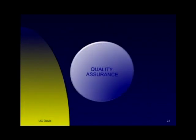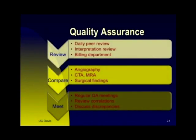And then the last area is quality assurance. I seem to like groups of three here. Break this down into three. You need to have some mechanism of measuring the quality of your examinations. Again, if you're accredited, they're going to spell it out for you and give you requirements. In our department, we sort of have three areas that we try to keep our quality assurance up.